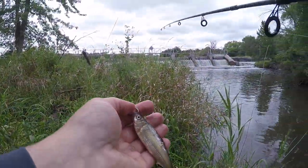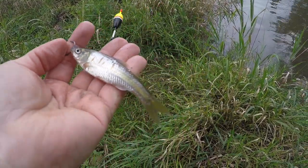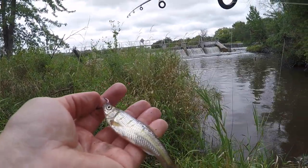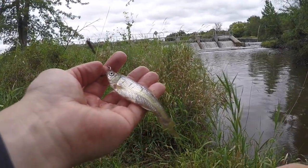I'm gonna go try and get some more fish. This is the one time a year I will catch northern pike and enjoy it. That just reminded me, I have to retie. All right, round three. That's a creek shiner right there. This is what I thought the northern pike would go after, but I'll take what I can get. Let's see if we get some more of those guys. I wouldn't mind a big one.